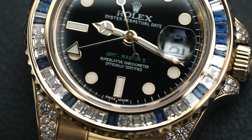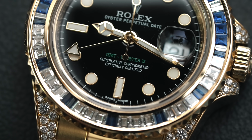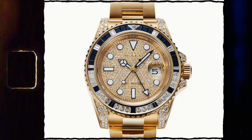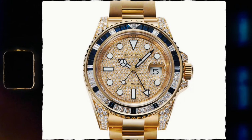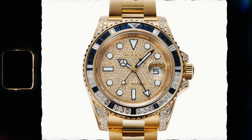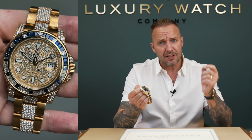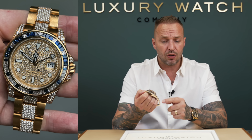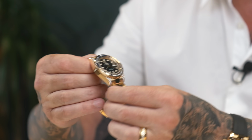You'll notice that it's got the black dial. Again, you can also get, and there's even fewer of these ones, a pave set diamond dial, which is set with tiny, tiny brilliant cut diamonds on the dial. And you can also have the center links, the full center links, set with pave set diamonds all the way through the center links and all the way through the center of the clasp.